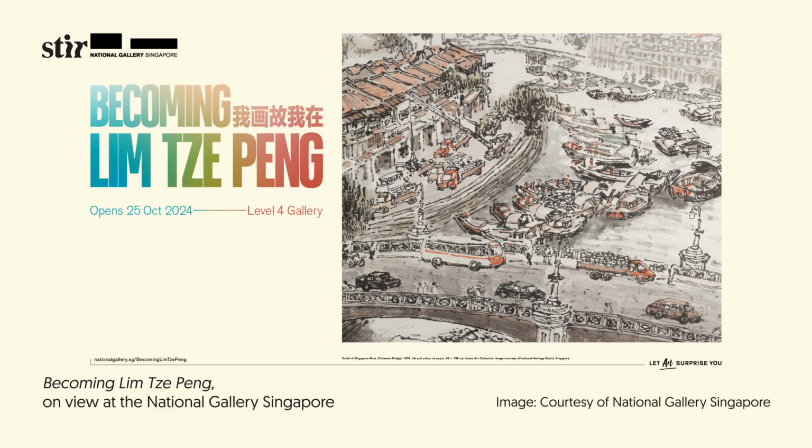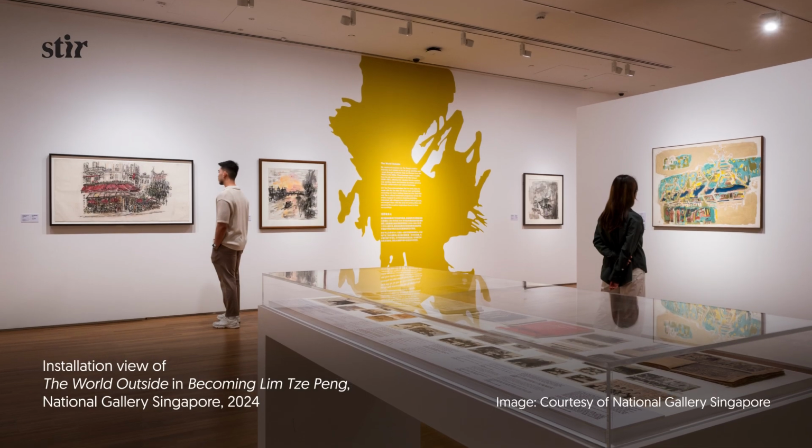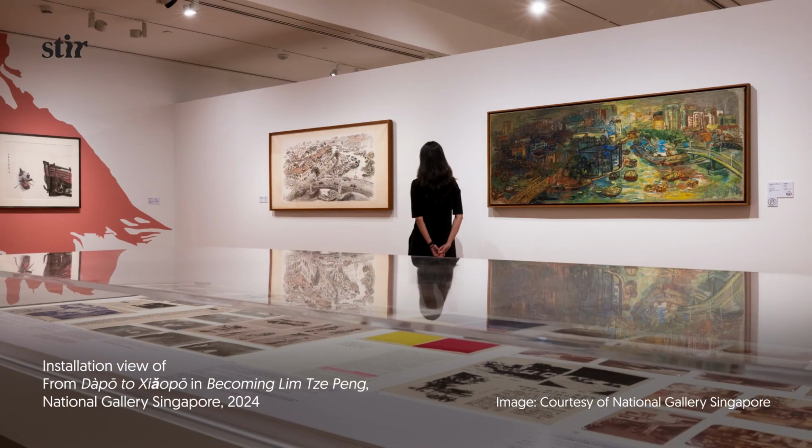So for Becoming Lim Tze Peng, the exhibition, it started off as a research project, looking into our own national collection. We have currently 229 paintings by Lim Tze Peng, dated between 1953 to 2008. And many of these works are actually generously donated by the artist and his family, as well as his many supporters. So through the research, of course, he has this luxurious career, right? A very long career. There is this gap to fill, which is from 2009 onwards until today, in that sense.